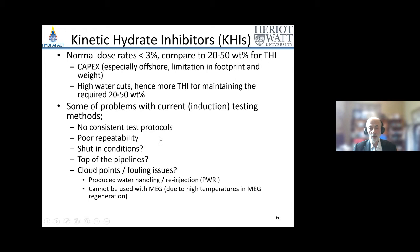So some days you get good results, some days you get bad results. So we have bad repeatability. If you test in one lab, you get one result. If you repeat that test in the same lab, you can also get a different result. And as I said, this is the problem we have.